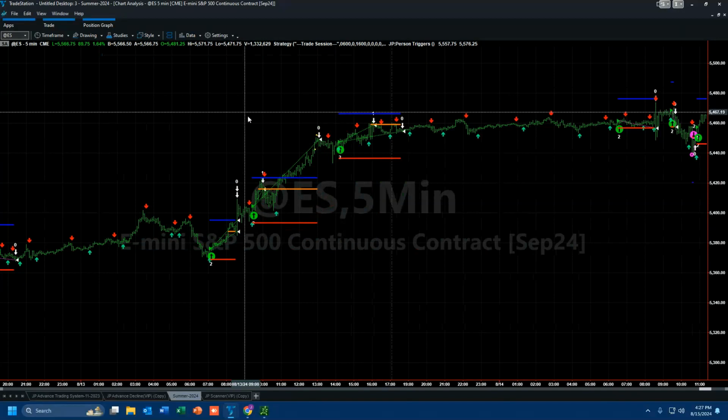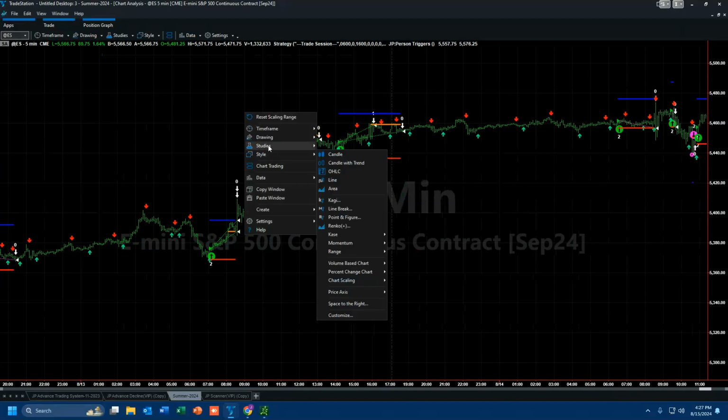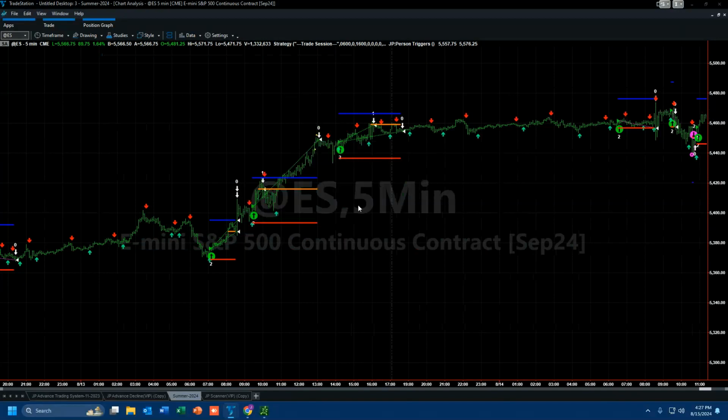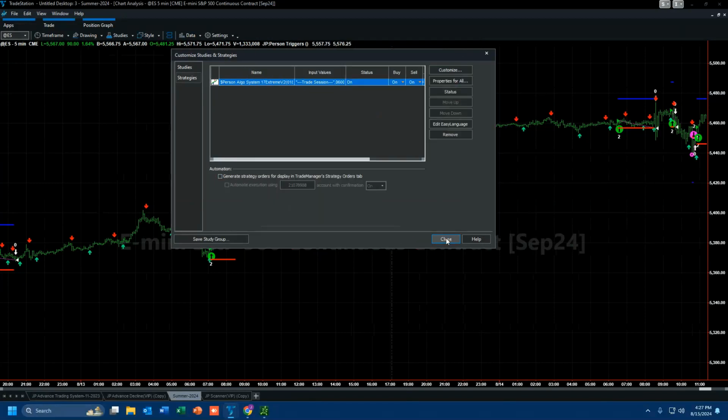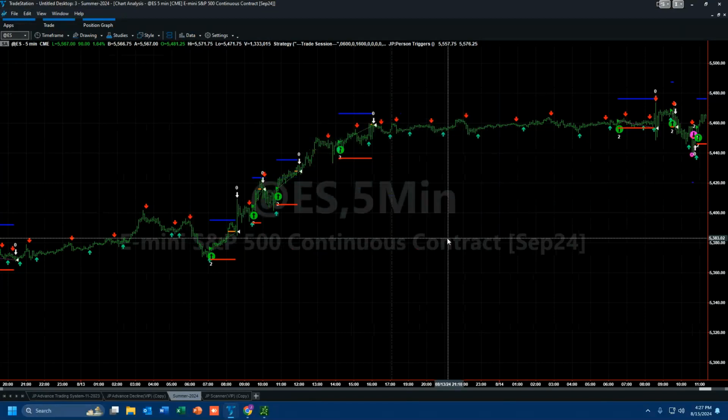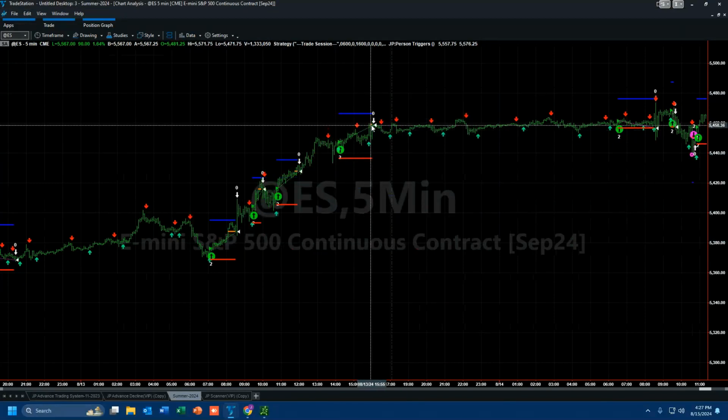In this case, let's just backtrack one last time, and we're going to go to studies, edit strategy. What did I do? I changed one function. That's it. Scale out half the position. 0.5 is half. Nope, don't want to do it. I don't want to scale out of anything. Hit OK. Let's go back. And what happened? All right, getting in and getting out all at the same time.